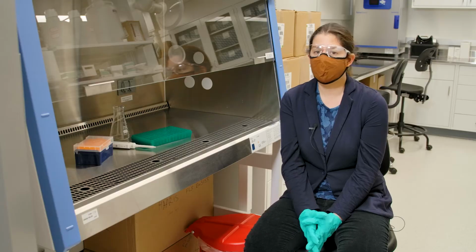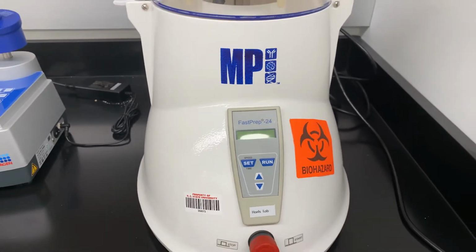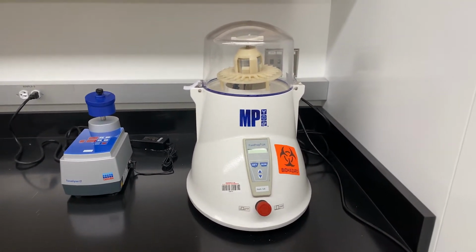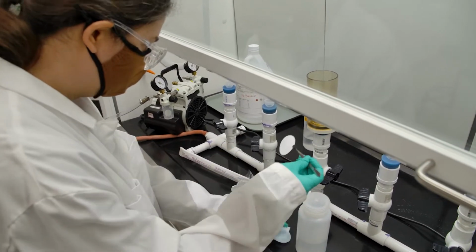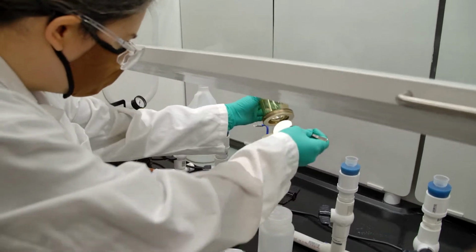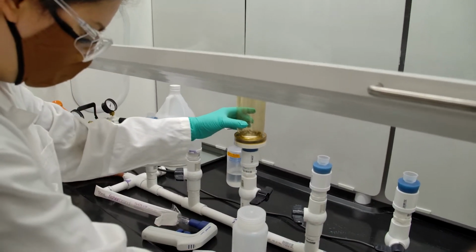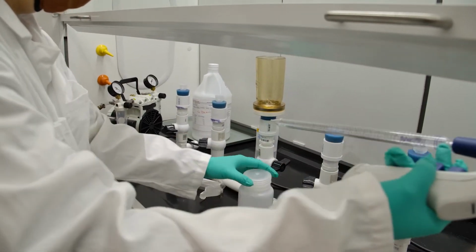We also have a digital droplet PCR machine, which has an improved sensitivity for detecting nucleic acid signatures in our samples. We are excited to be in Fitts-Woolard Hall, where we have more space and we're able to set up equipment for higher throughput of sample processing to really improve our productivity and our research efforts to protect human health and the environment.